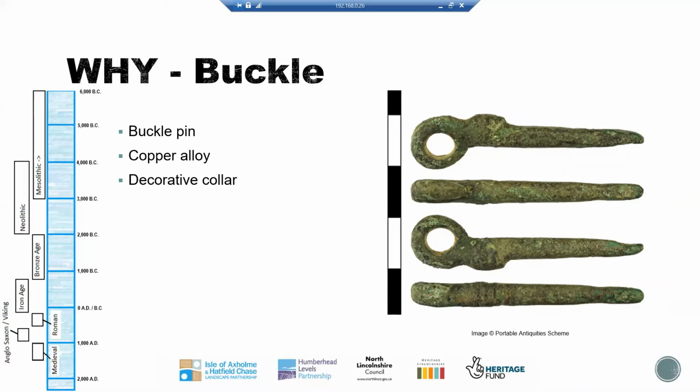Now, this, once again found in the Isle of Axholme, is a copper alloy pin that would have come from a medieval buckle or brooch. And we think it dates from around AD 1200 or AD 1400. Now, you can see here the loop of the pin, and then you've got the shaft. Now, these are almost square in subsection.